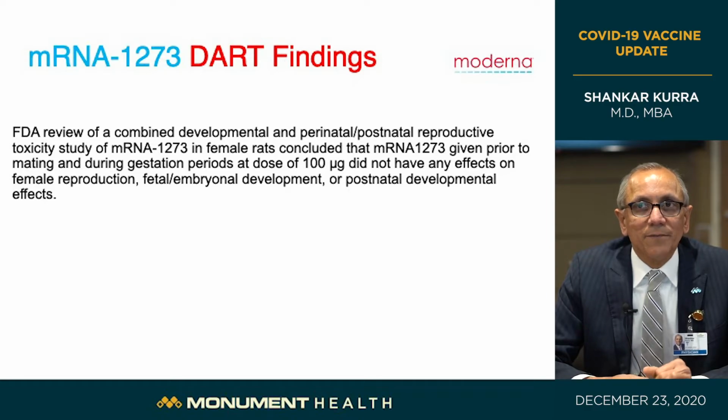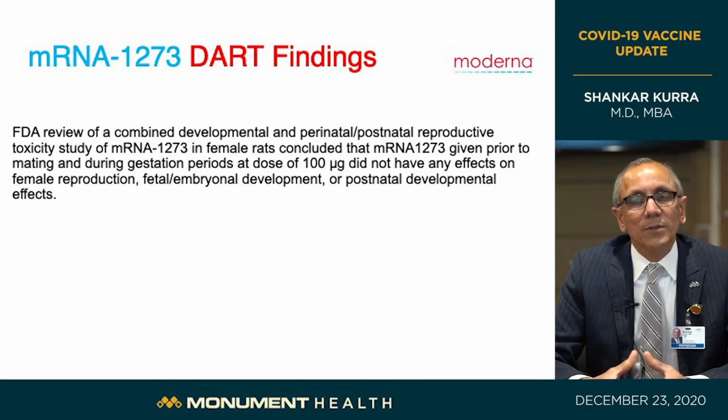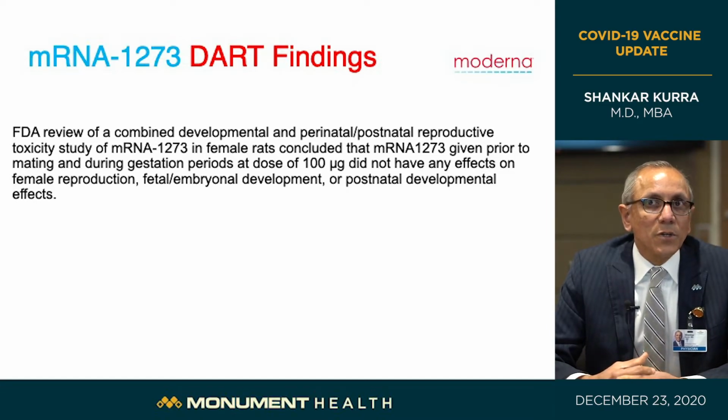What they did was give the same 100 microgram dose of the Moderna vaccine prior to mating and during gestation, so during pregnancy. And then they found there was no effect on female reproduction or on the fetus or the embryo during development, and also after delivery. There were no developmental effects noted. So these are very reassuring findings and support the benefits of using this vaccine in those that are pregnant.